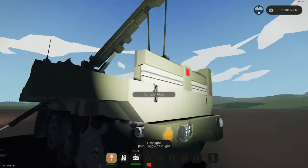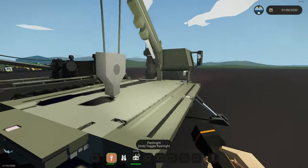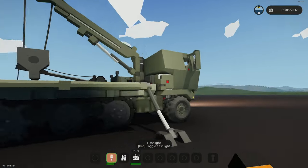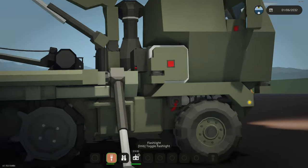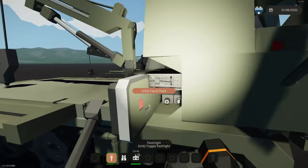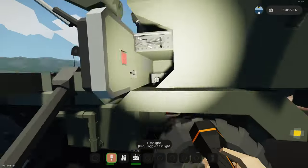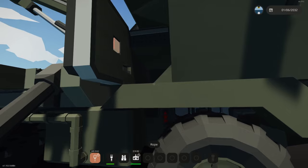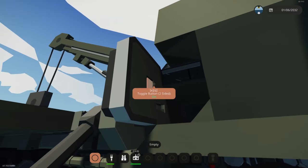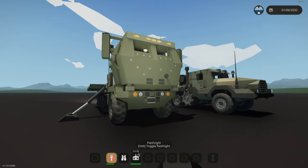We also have these guys right here that do fold down. I really like the idea of this, because then you can transport things on the back of the truck, even if it wants to tip over. But maybe that was just my driving. What is this? Oh, we have like a little storage compartment where you can, what is that? We've got like little connectors in there. That's interesting. But yeah, again, scale of it, actually really cool.